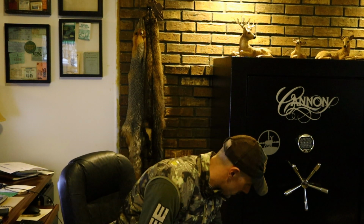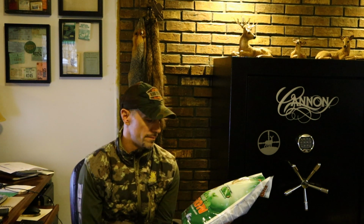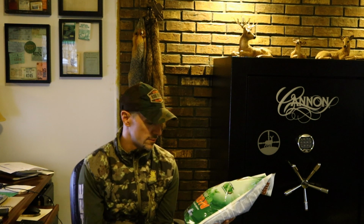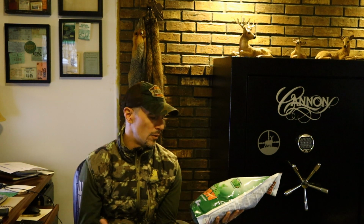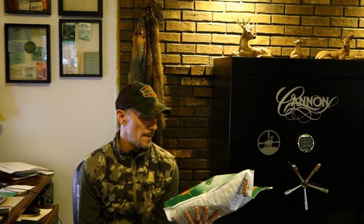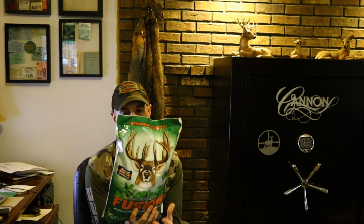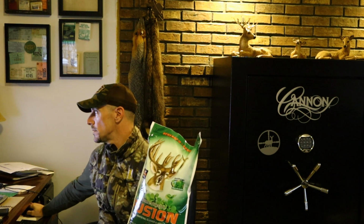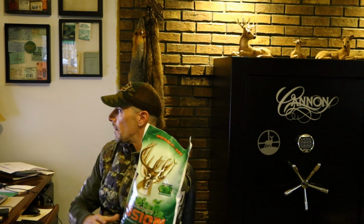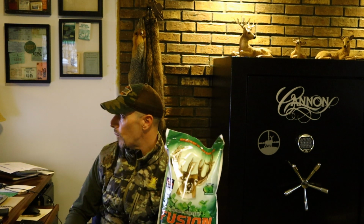The second seed, and this was one that we discussed with them very heavily, is Whitetail Fusion. It's a clover and chicory mix. Obviously, clover and chicory, everybody knows it helps bring deer in and holds deer, and this includes the newest proprietary clovers scientifically designed by Whitetail.